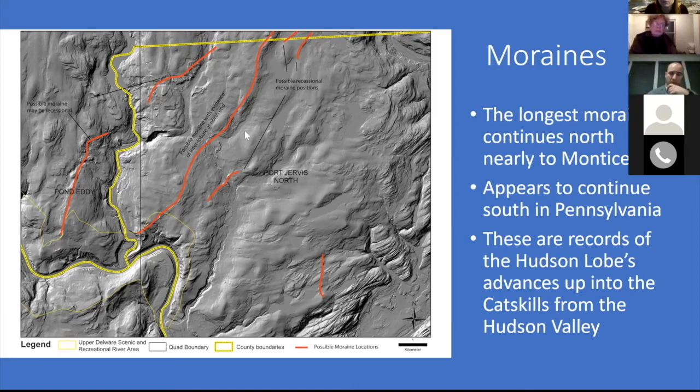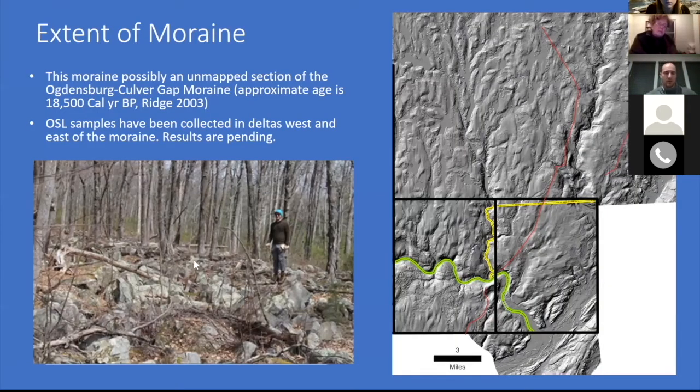This long moraine here actually will have a larger extent. Here's me on the moraine. This is the Heartwood Quad, or Heartwood Hunting Club, up in the northern part of the Port Jervis North Quad, and the moraine is made of essentially boulders with minimal sand, silts, and clays in them. They're just piles of boulders strewn up there. If you follow the red line, this goes up towards Monticello and down into Pennsylvania. Without modern elevation information like LiDAR, it's never really been identified before.